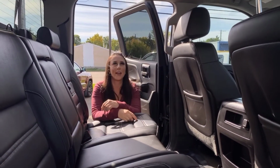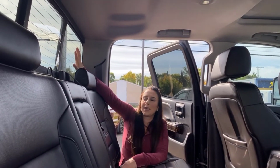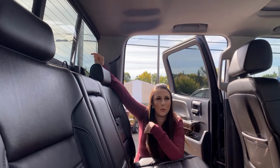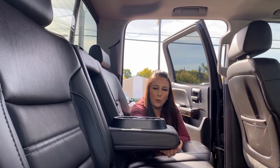More interior lighting in the back as well. And of course your rear sliding window. This one is heated as well, which is really nice for in the winter time. You are also going to have your cup holders right there.